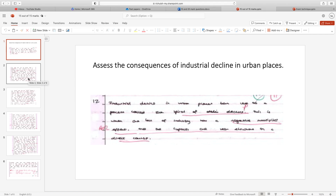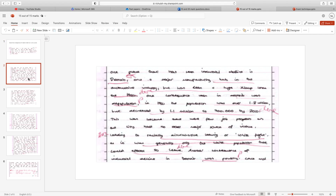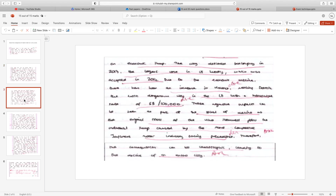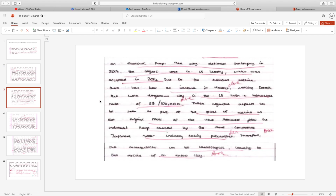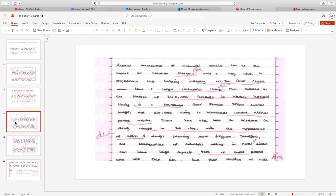Short, to the point, but you're getting marks immediately rather than repeating the question. We then, and don't worry, I'm not going to attempt to read these out to you, go into some nice PEER paragraphs. Look, one place that has seen industrial decline is Detroit. That's the point they're trying to make. They explain it, they back it up with evidence, and then as we can see right at the bottom of this slide, therefore the consequences can be catastrophic, leading to the decline of an entire city. We've got a nice little reference back to the question. And we repeat the process.